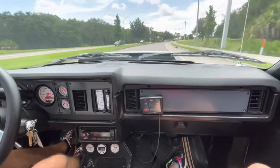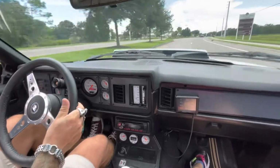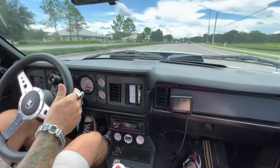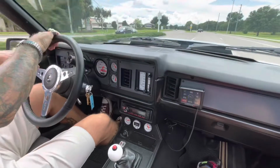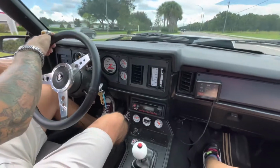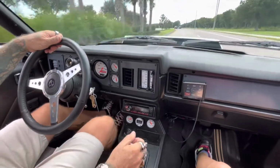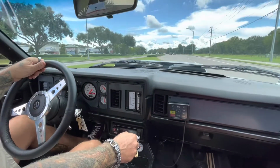Oh yeah. Woo! This thing is ridiculous. Gotta love it. Fun car. If you're looking for a fun, reliable Fox body, this one was built right. The gentleman that built this car knew what he was doing and did all the right things. Awesome. I'm gonna spin it around. Thank you, Shane. We're gonna take it back and take a look underneath.